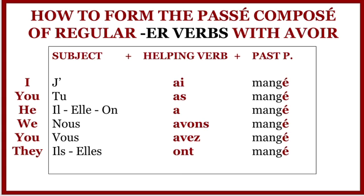Let me just show you the rest of these for manger. So again, j'ai mangé, tu as mangé, il a mangé, he ate, elle a mangé, she ate, on a mangé, we ate. Nous avons mangé, we ate.